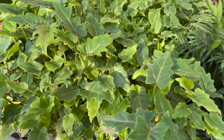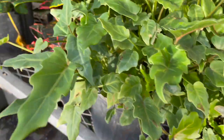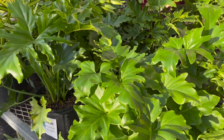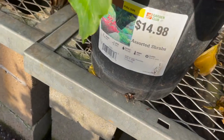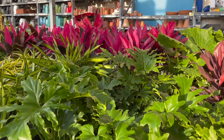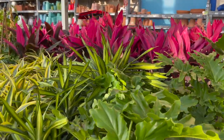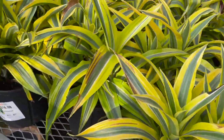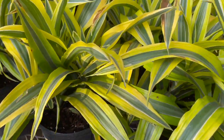Over here, they have some Philodendron Xanadus for $14.98. Some Philodendron Cellos, also $14.98. Look how beautiful those cordylines in the background look. Here they have some Dracaenas. I think these are the Lemon Surprise for $16.98.